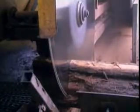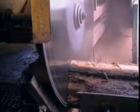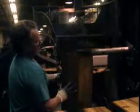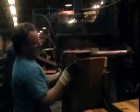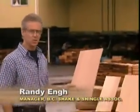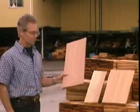There, the logs or blocks are cut into 16, 18, or 24-inch lengths and selected for either shingle, taper-sawn shake, or hand-split and resawn shakes. For hand-split and resawn shakes, the blocks are split into straight boards called blanks. The blanks are then fed through a bandsaw and cut edge to edge to produce a hand-split face and sawn back. Hand-split and resawn shakes come in two nominal lengths, 18-inch and 24-inch, and they're produced in three thicknesses.